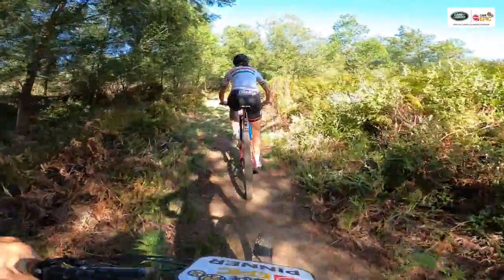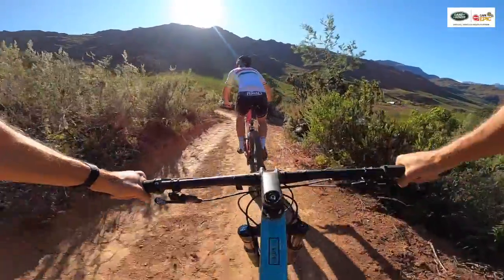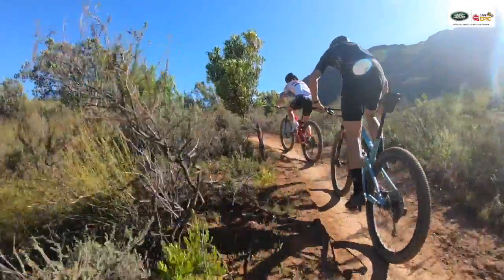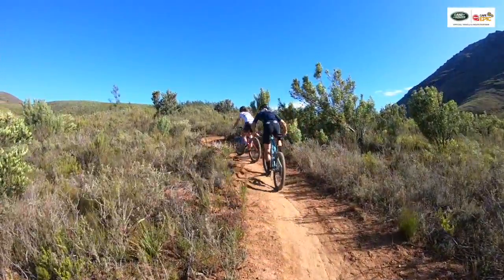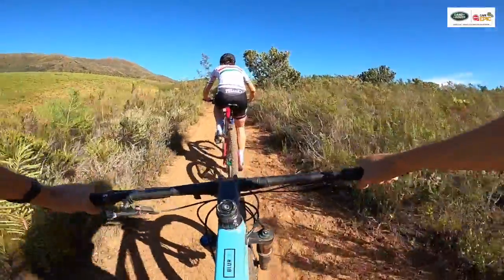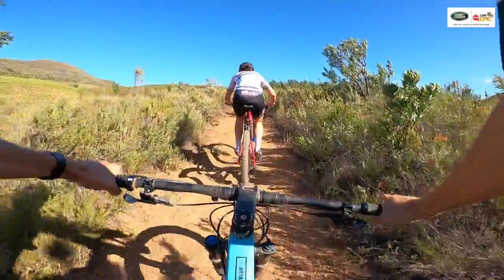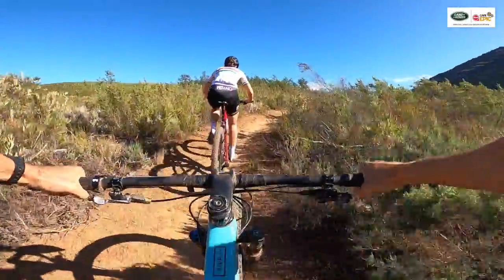Next up, 9% climb. So after 500 meters of false flat, Barbara and I have reached the base of the climb, which is roughly 300 to 350 meters in length. Now it's all single track, and you've got to keep your pedal stroke smooth, stay on the pace of the rider in front of you, and just hope that your form carries you up.